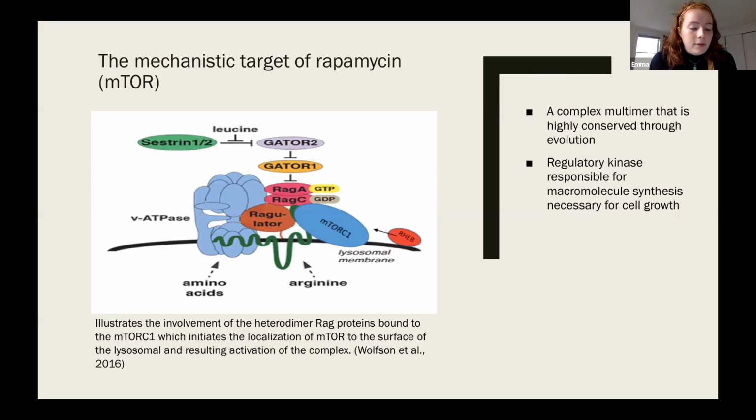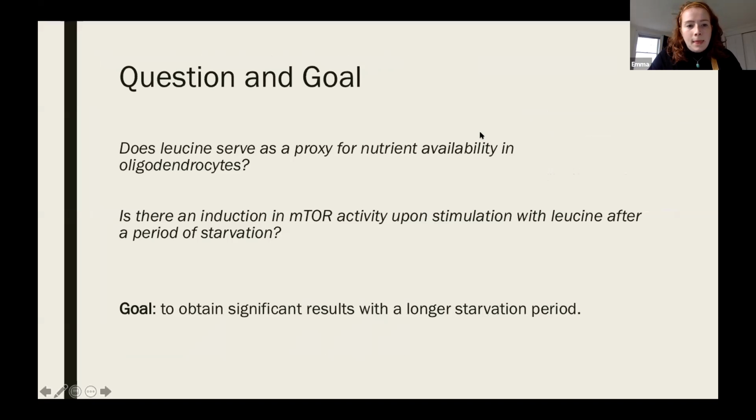So the majority of the information that we have connecting leucine and mTOR is derived from cancer cell lines, indicating that the presence of leucine allows cancer cells to continue to proliferate. However, since these cells act very differently from regular cells, it's difficult to extrapolate the results to oligodendrocytes.